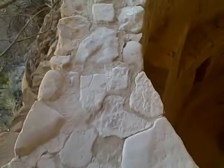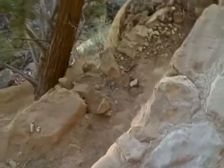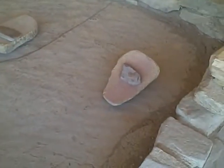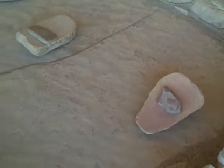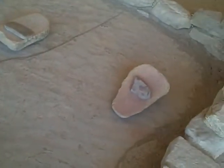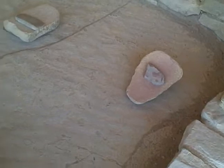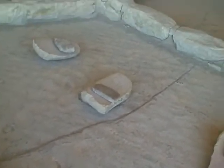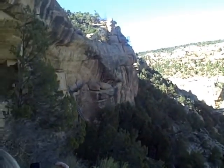So we're walking out on a little ledge. You can see my feet, skinny it is down there. They would move this rock and smash dry corn against it and turn it into powder. But the ranger said that when you're smashing the rocks together, you actually get sand dust in your food, so it causes you to get cavities and die sooner. Get one last view.